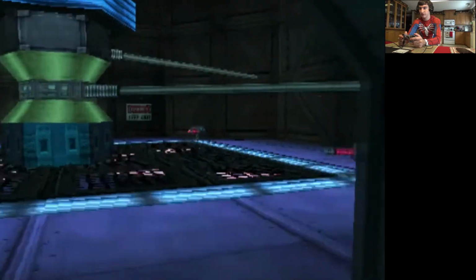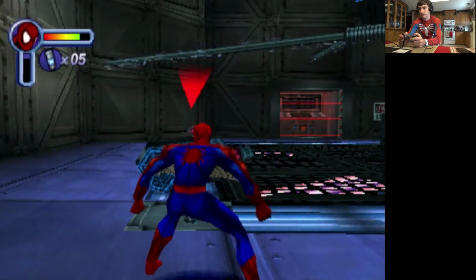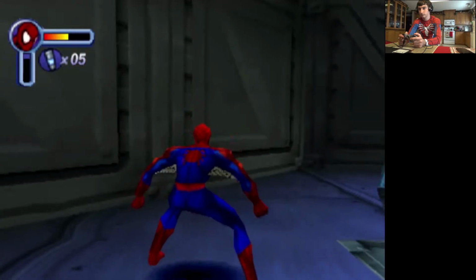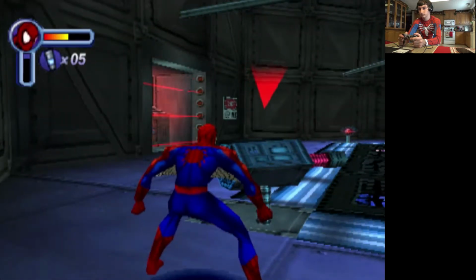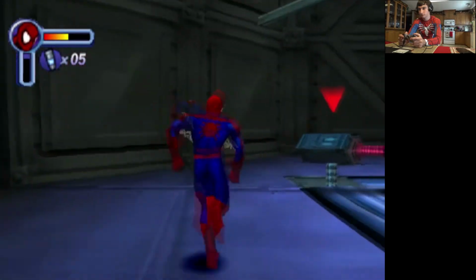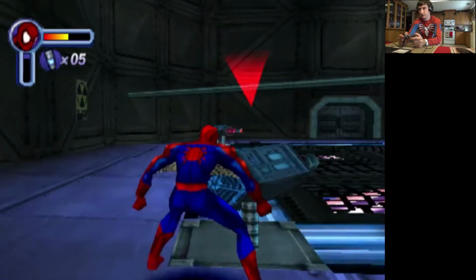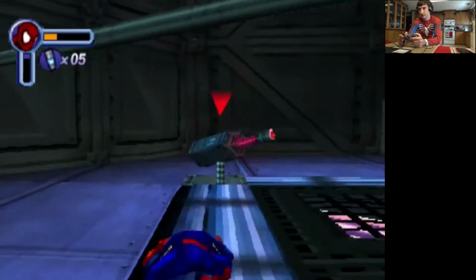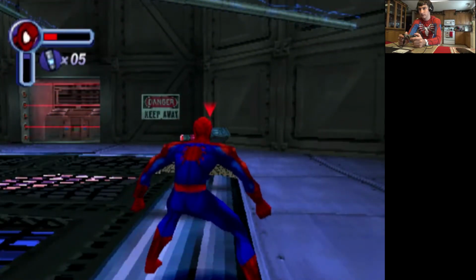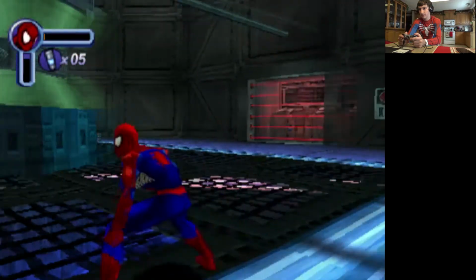So now we're gonna destroy these laser turrets. They stay in front of me. That seemed to work. Oh wow, that worked pretty well. Wait, how do I see me here? Oh, I see. Stay here for a little bit. Can I get both of them?